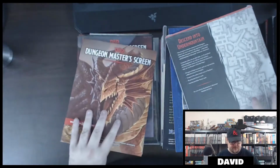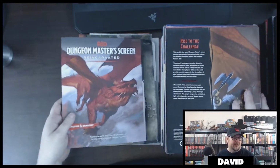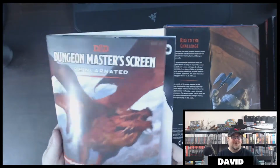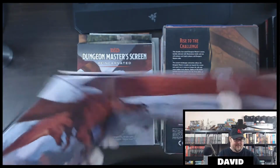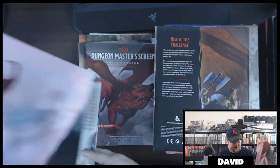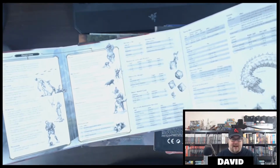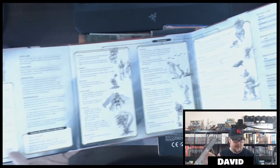I guess it was so horrible and everybody voiced their opinion on it that they made another one a couple of years later called the Dungeon Master Screen Reincarnated. And the art is beautiful. Like I said, it's a 4-panel screen, but it's almost the identical version of the first screen.